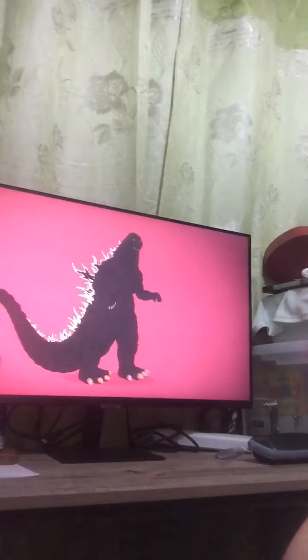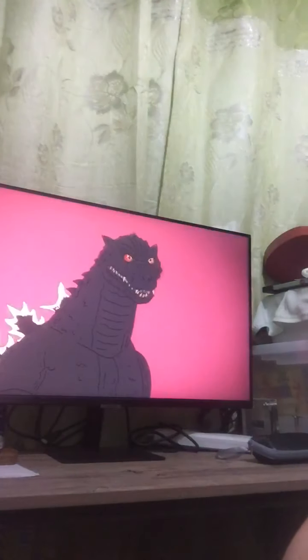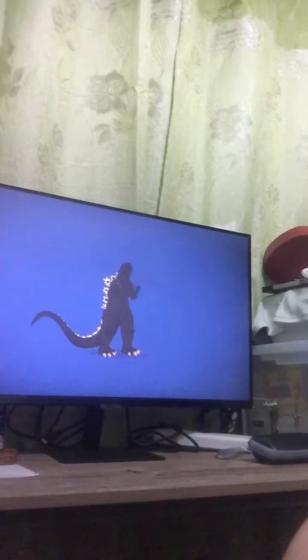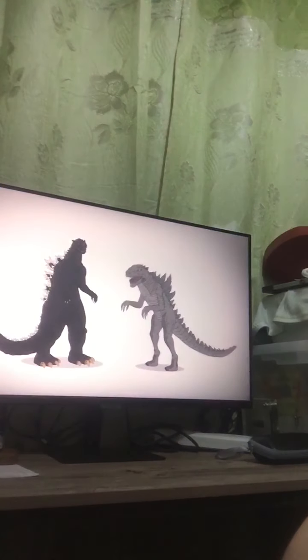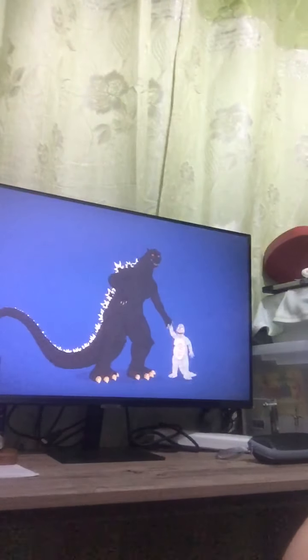Godzilla Final Wars features a taller, smoother, and more slender Godzilla with longer ears and red eyes. This Godzilla fights against... Then he and his hideous son head back to the ocean. Oh, I know that part.